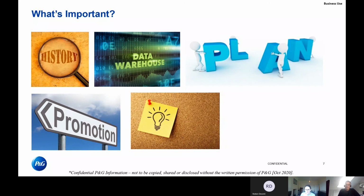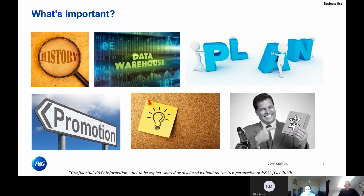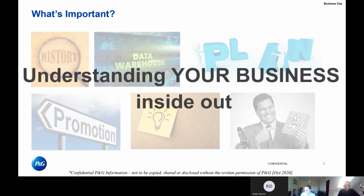Somebody will always come with a bright idea. My favorite one is always when my sales team, fantastic idea of something we want to do tomorrow and can we supply an extra X thousand cases. But underpinning all of this really is fundamentally what's important to your business. You need to understand your business inside and out to be a good demand planner. You will have varying factors of history, of data, of plans, of sales teams, of commercial plans, brand plans, finance. But really, you need to understand your business to know how to create the best possible unbiased forecast.